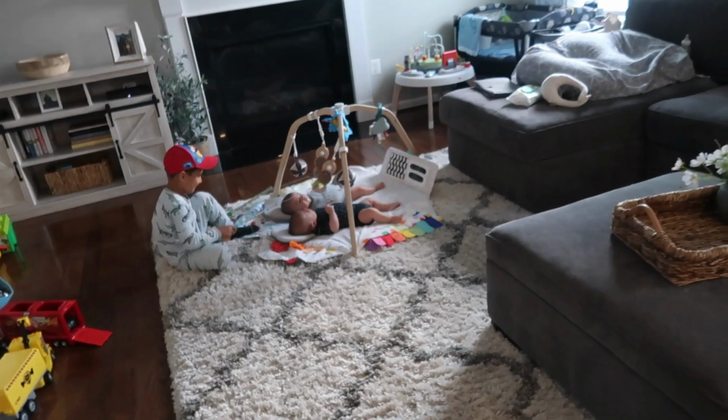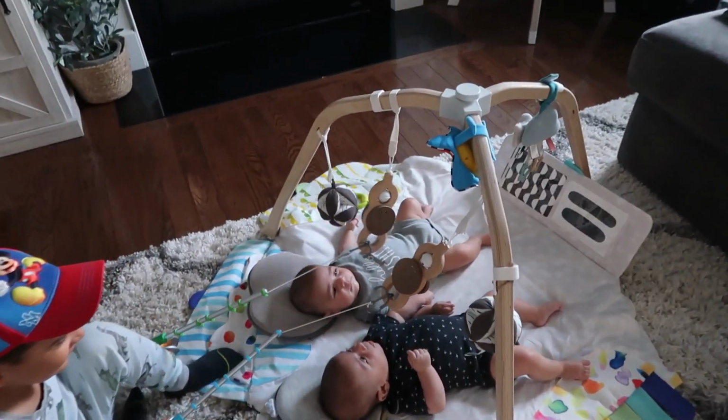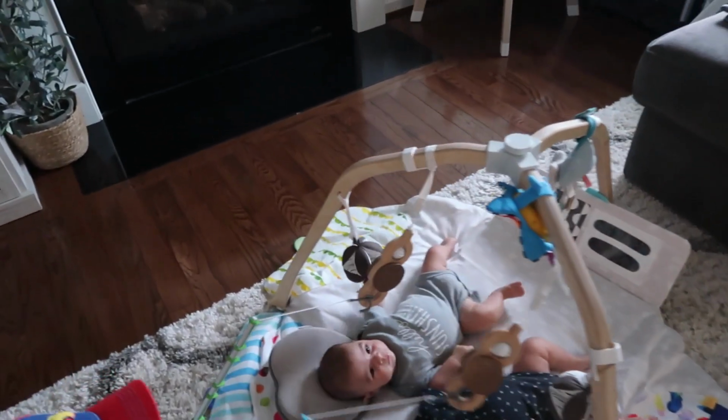Oh my gosh, guys, I'm dying. Look how funny. Mason took his little toy fishing poles and he hooked it onto the play gym and he's pulling the toys for the babies. That's so creative and smart.